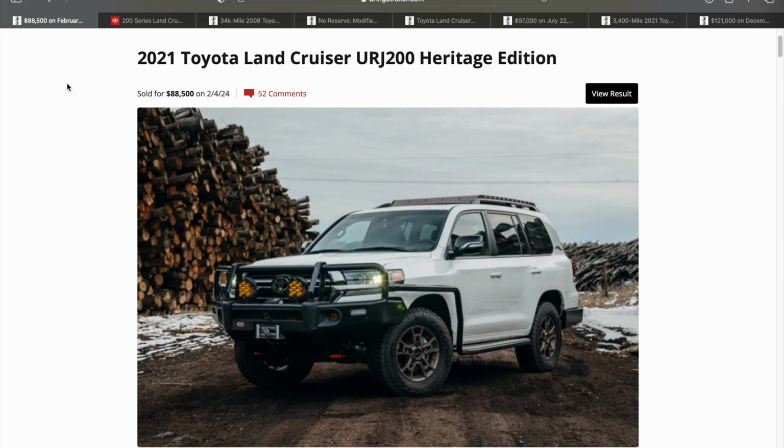And this one's very special also with all this aftermarket off-road gear. I mean, we're looking at it here. I love this ARB front bumper. We're going to go through all of this, but want to say first, congrats to the buyer on this one. Got themselves a really great deal. I'm going to show you why.